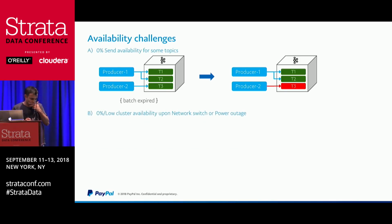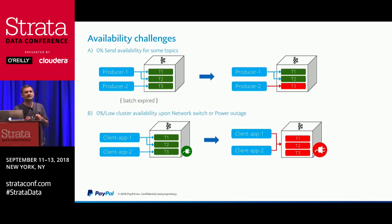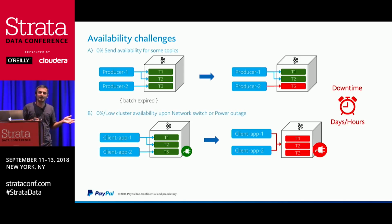The other challenge that we faced was that sometimes network switch or power outages resulted in close to 0% availability for the whole cluster. And all of our client applications on that cluster would be down, basically. Here, the additional challenge we face, apart from the challenges we mentioned before for topic movement, is that we lose the access to the cluster. And when we lose access to the cluster, we don't even know what topics were there. How do we even recreate the same setup on a different cluster? So this posed bigger challenges for us. While we tried to fix all of this manually, and sometimes had long hours obviously, it meant several days and hours of downtime for our clients.